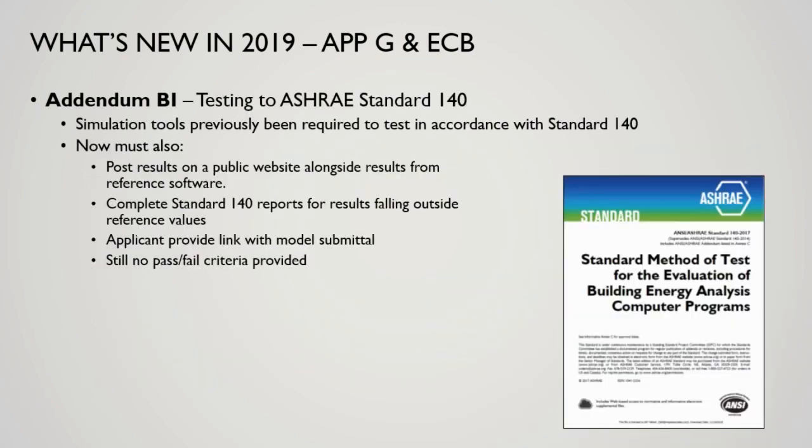Addendum BI deals with requirements to test the simulation program in accordance with ASHRAE Standard 140. Appendix G and ECB have long required that simulation programs be tested in accordance with 140, but it ended right there. Only that the simulation program had to be tested. There was no requirements for results, or there was no pass-fail or anything like that. There still is not a pass-fail, but we have added some new requirements.